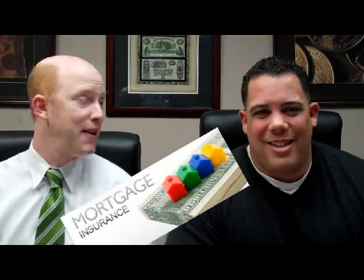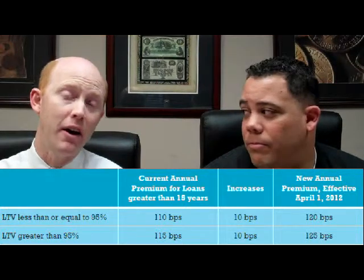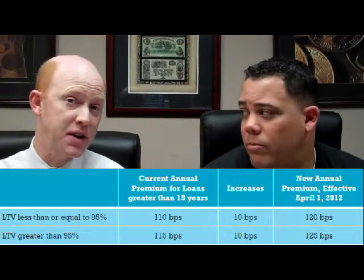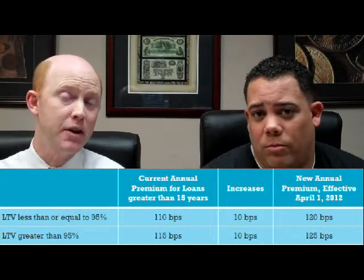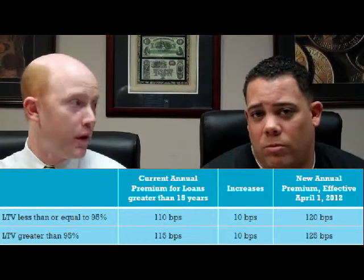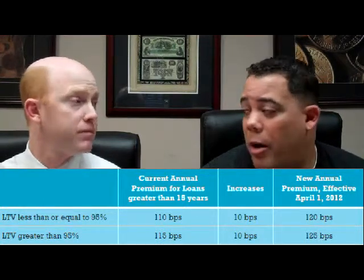FHA, in an effort again to bolster its capital reserves, is increasing their MIP mortgage insurance premiums. These changes are going to take effect April 1st. Again, no April Fool's joke there. The increase is going to be from currently 110 and 115 basis points to 120 and 125 basis points. Basically, the difference would be the higher if they're putting the minimum 3.5% down, or the slightly lower with anything more than the minimum. So a 10 basis point increase on the monthly mortgage insurance.